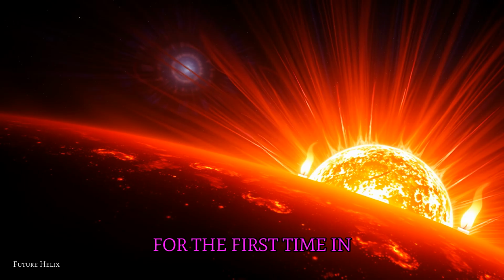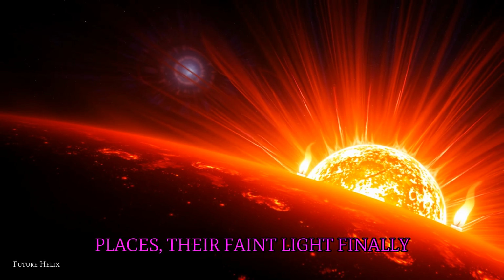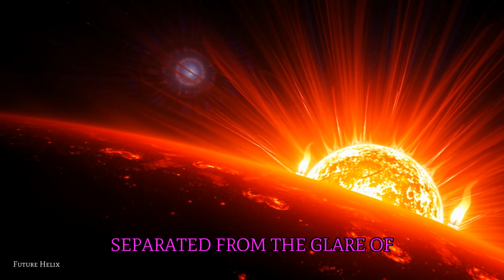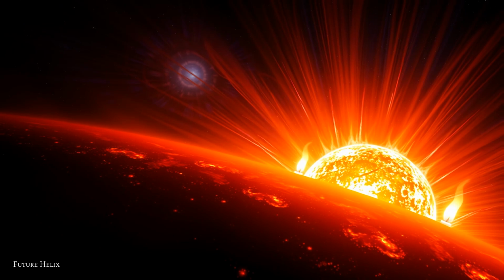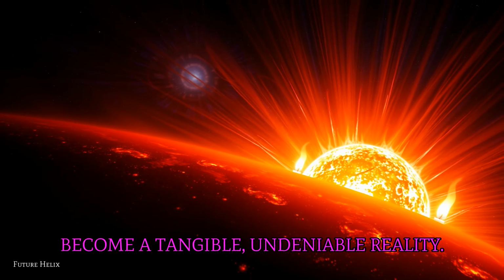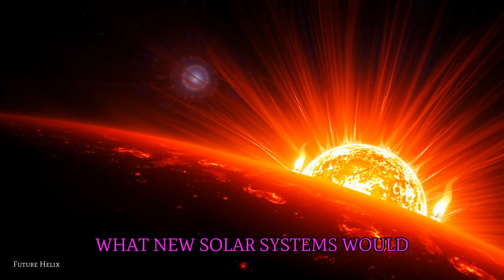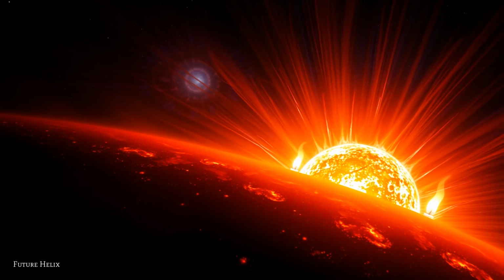For the first time in human history, we were looking at alien worlds as actual places, their faint light finally separated from the glare of their star and captured by our cameras. The long-sought dream had become a tangible, undeniable reality. What new solar systems would emerge from the darkness now that we had finally learned how to see?